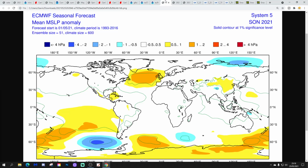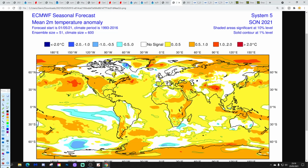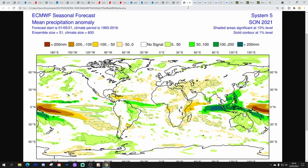ECMWF mean sea level pressure anomaly for autumn 2021 looks like that. So it has high pressure centred over and just to the west of the country. It's a relatively dry, but possibly quite cool sort of autumn, with winds tending to be in from a west to northwesterly direction. The temperature anomaly for the autumn from the ECM model is again around average, no signal, which again for this long-range model is probably a little bit cooler. And also no particular signal for precipitation, though it is drier than average just to our west, because that's where the high pressure is sitting, of course.